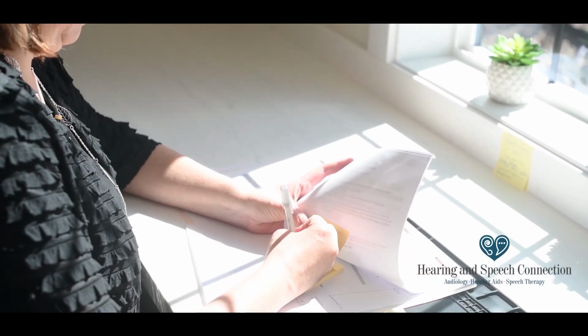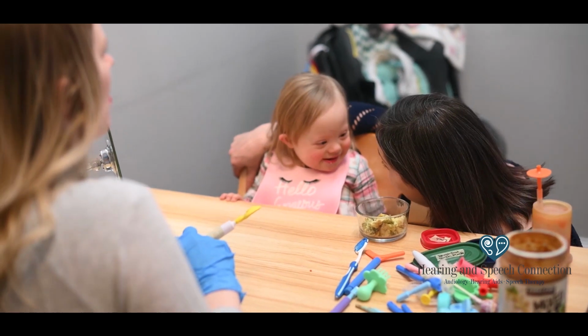The main takeaway from all of this is that we are communication problem solvers. It is really important to us that we look at the whole picture and not just speech and not just hearing, but we look at that integrated picture and make sure that we're covering all of our bases. And we think that because of that, we offer a really superior experience.